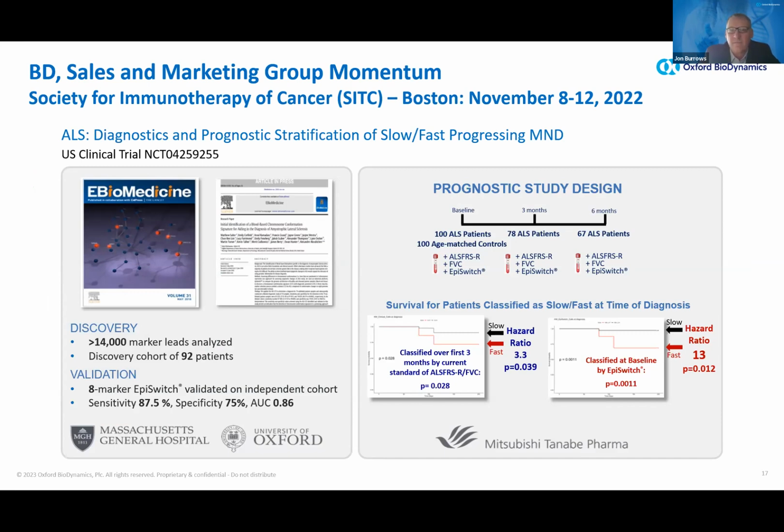There are slow and fast progressors. Fast progressors can be dead in 17 to 21 months. Slow progressors may make it as far as 3 years. This drug that Mitsubishi Tanabe has is one of the first on the market that gives any sort of hope to the patients for this fatal disease. And what I'm showing on this slide is the schema for the clinical study.